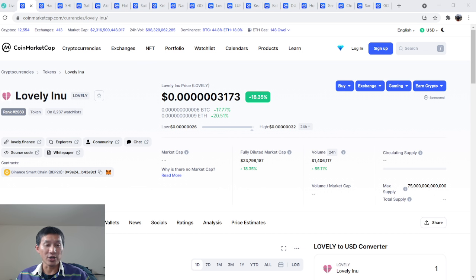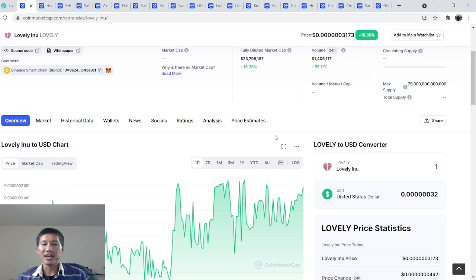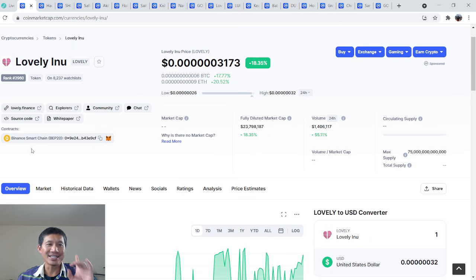So let's look at these 20 Inu coins and see how we should invest in these and when they could possibly moon. So let's start with Lovely Inu. I have no idea when this can moon. This would probably just be kind of like FOMO, and you probably have to follow their Reddit. This is Binance Smart Chain, so it is one of those that doesn't cost that much money to actually buy a bag.